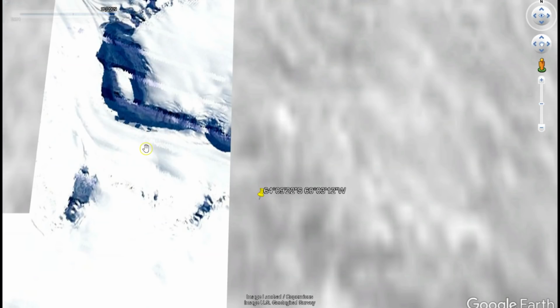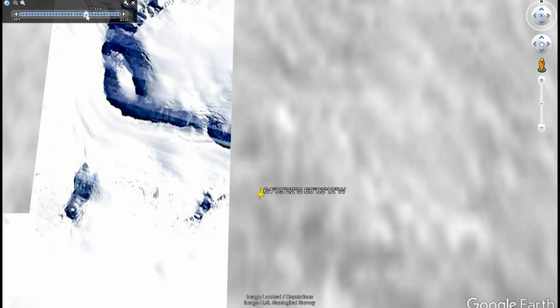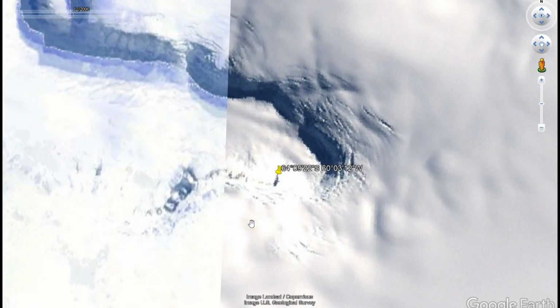We're going back in time. Here we go. We keep going back. The imagery is not improving to the right whatsoever. And we're still going back in time. 2006, 2004, 2003, and we're going back 2002. Wow, you really have to go back in time to see it, but it's coming up right here. And if we're going to look at it, let's pull it up.